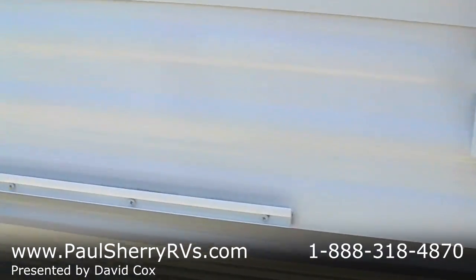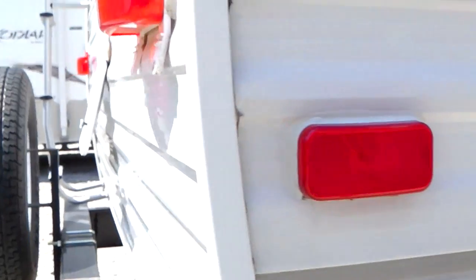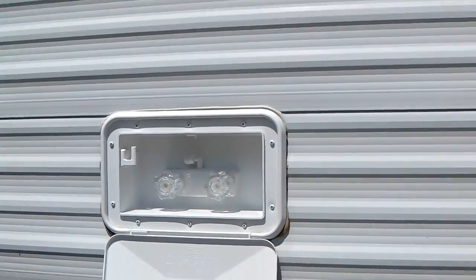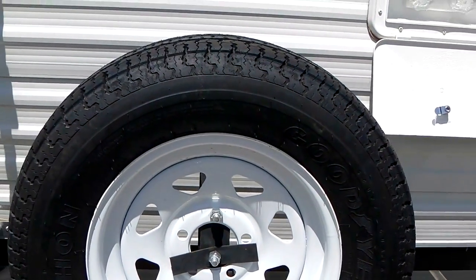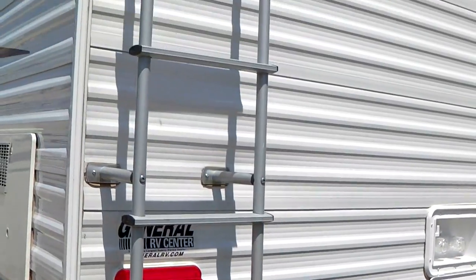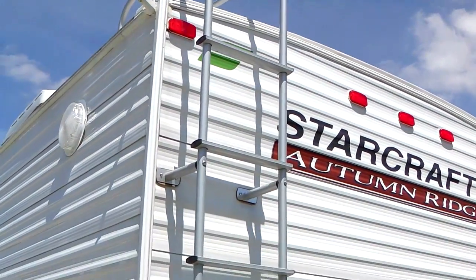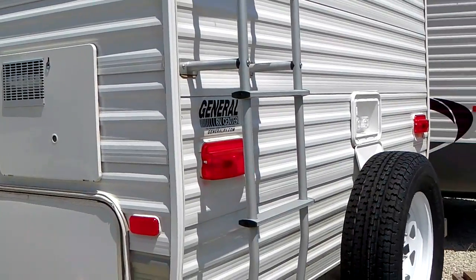It's a place for a gas grill to hook right here. You have a gas line right down below. There's your power stabilizer jacks. On the back here, we have your outside hot and cold shower, spare tire. All the tires and rims look brand new. You also have your ladder so you can get up and maintain your roof. This unit was stored inside, so it's very clean.